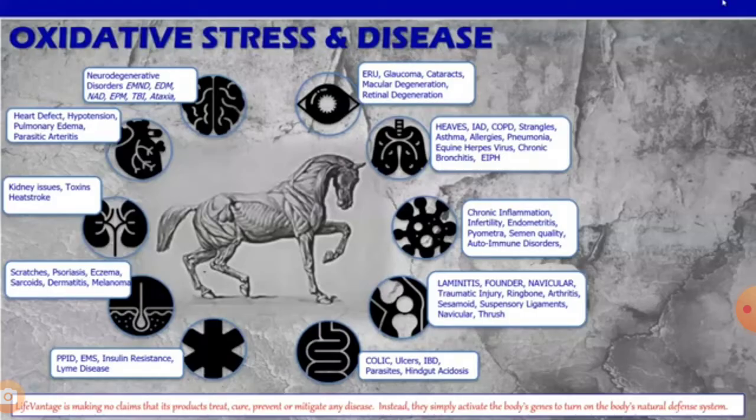So what is NRF2 and what's oxidative stress? Well, you see here in the slide, there's a lot of different diseases that are impacted by oxidative stress. So it could be any neurodegenerative diseases you see up there, could be anything related to ataxia, any motor neuron diseases, huge impact on heart function and lung function, pulmonary edema. But where you're going to see the outward impact of this is on their skin. So if you've got horses that have scratches, sarcoids, dermatitis, or if you've got horses that have melanoma, skin cancer, you're going to see impact there.